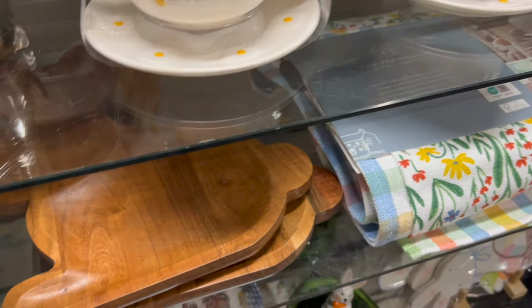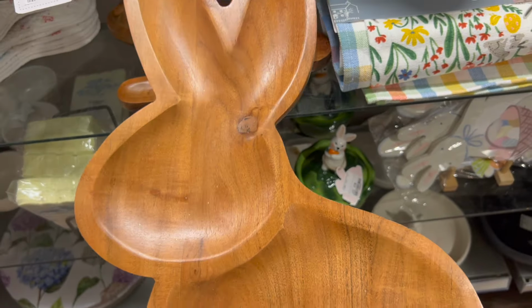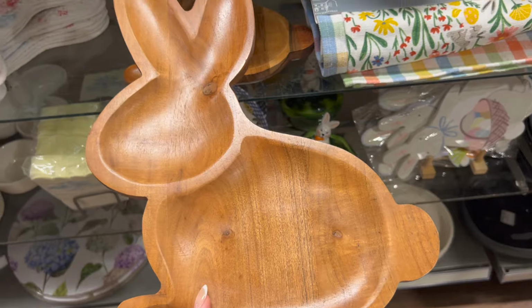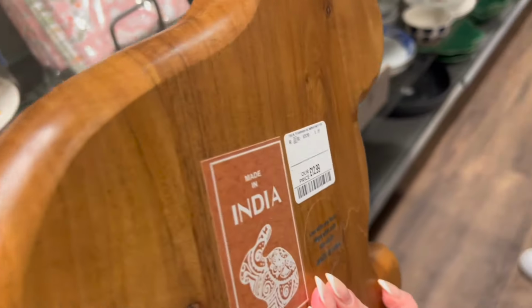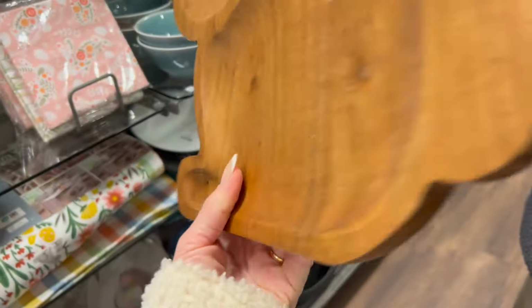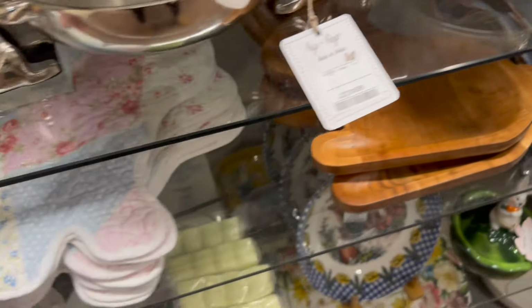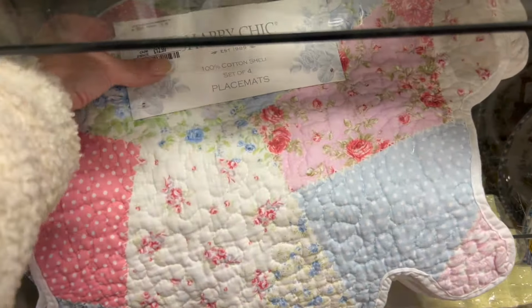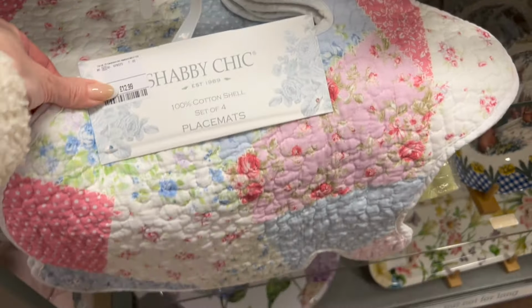And how cute is this wooden bunny serving tray. So nice. And I'm just going to turn it over so you can see the price. That was $12.99. So a little bit pricey. Tend to be a little bit cheaper things like that in B&M or Home Bargains. And look at these placemats as well in the shape of a bunny, like patchwork quilt. Something really nice and a little bit different.